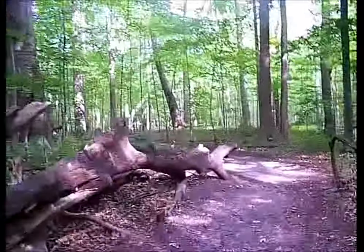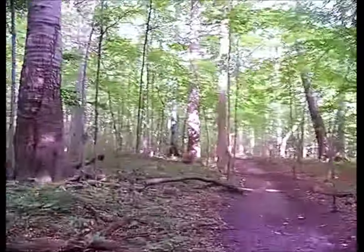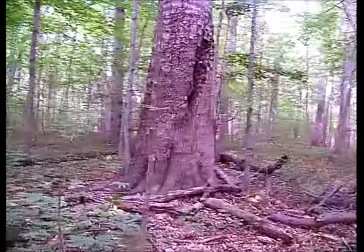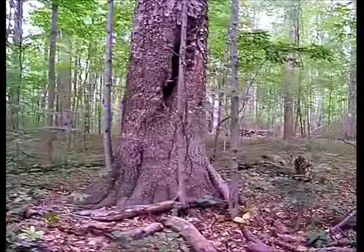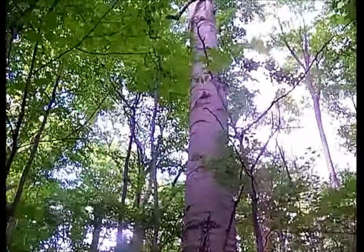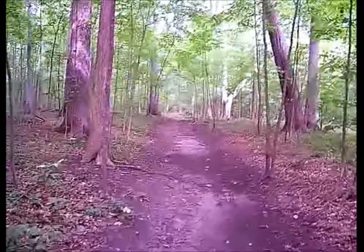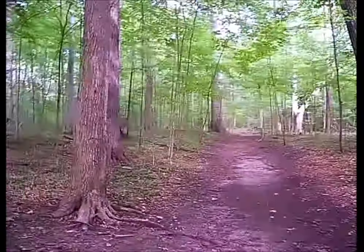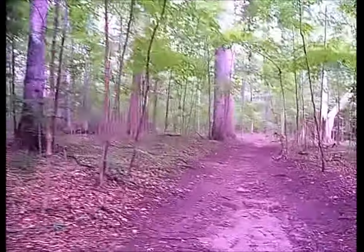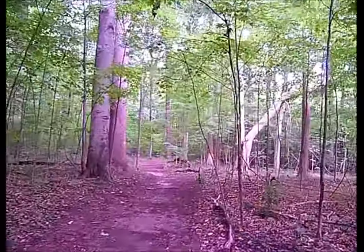Oh yeah, by the way, if you're a wood expert, you know how you can use the timestamp to identify places in videos? Well, feel free to name some trees here. Oh, look at that one, that's a beaster. I don't quite have the walking, recording, and talking thing down as simple as that should be, so I might stutter a little bit. Ooh, look at this.